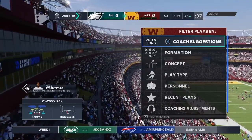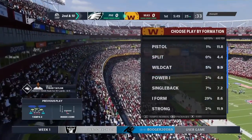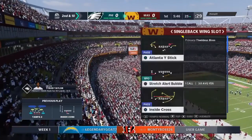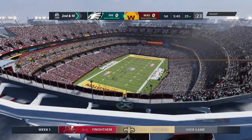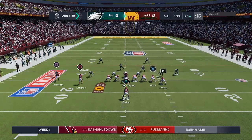As he'll maybe get back to the line of scrimmage, and that's it. Officially no gain on the play, and it's second down. Second and 10 at the 25-yard line. So after the run for no gain, here's second and 10.